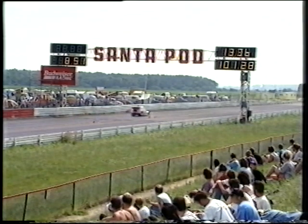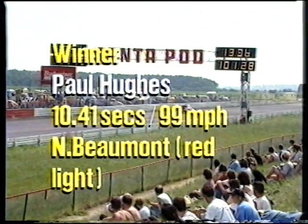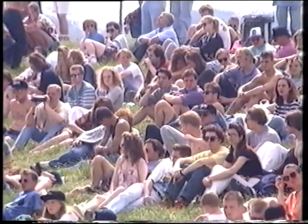He's broken out. He's gone too fast. Paul Hughes cruising through, takes the win, and a red light there for Nick Beaumont. We couldn't see that through the crowd, but Paul Hughes safely advances to the next round with the Outrage 2 car.